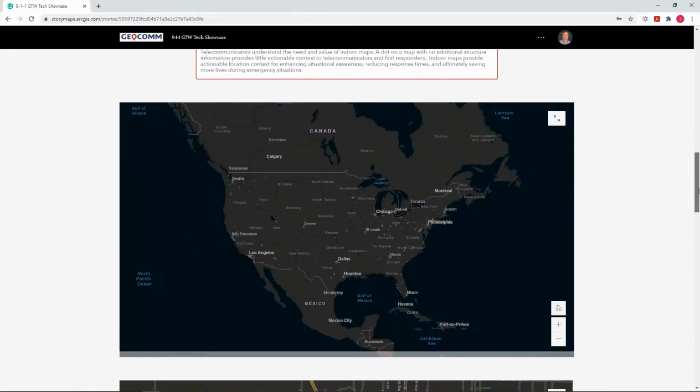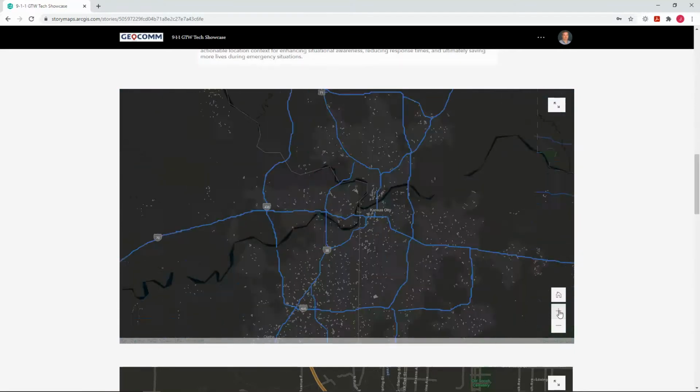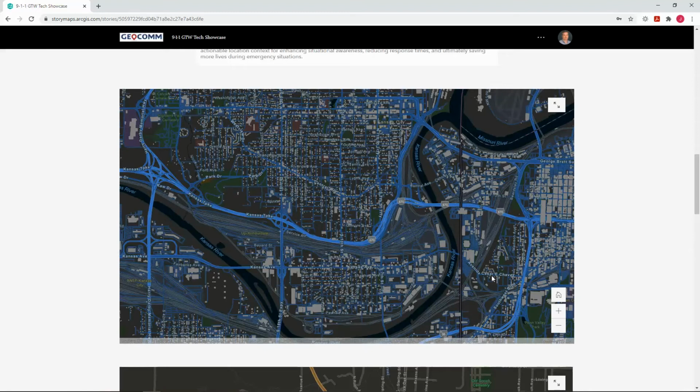But where to start? This is a map of all of the buildings in the United States. It was generated by Microsoft, who used machine learning and artificial intelligence to extract building footprints from aerial and satellite imagery of the US and Canada. That identified over 125 million buildings in the United States alone. If we zoom in on this map, we can begin to see these buildings. Each one of these gray boxes represents an indoor space, a building. Collectively, often a vast and unknown geography that our nation's 911 telecommunicators, dispatchers, and emergency responders must deal with on a daily basis. So let's take a look at how indoor maps can help.